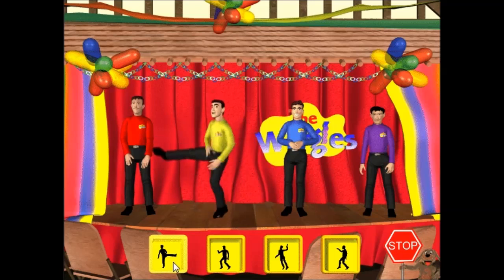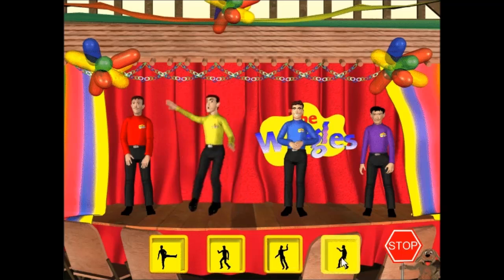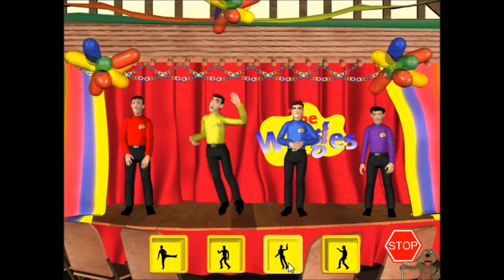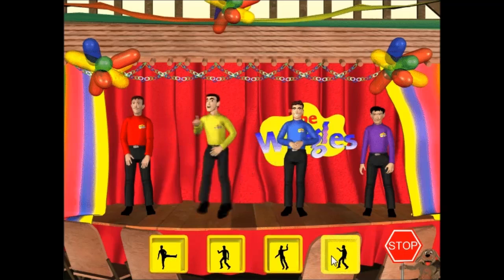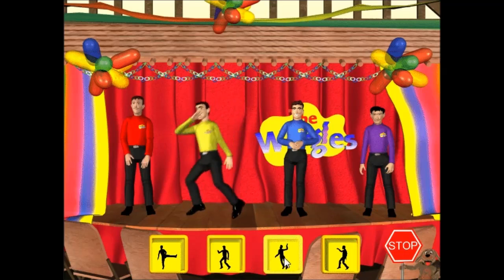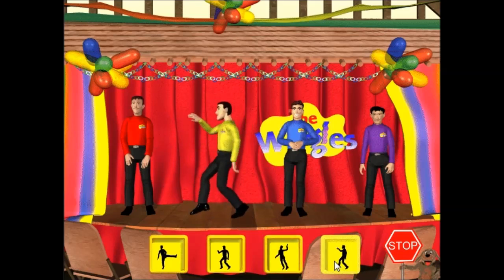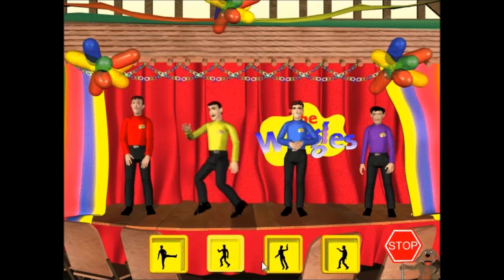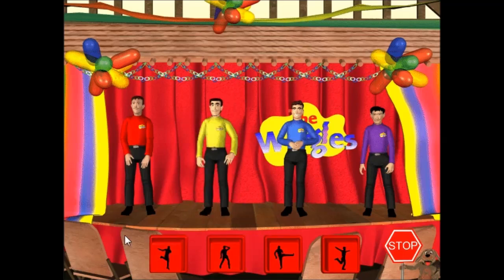Side to side, you sway with your hands. Lift your knees in time with the band. Side to side, you sway with your hands. Lift your knees in time with the band. Click to make me wiggle. You sway with your... Oh, I really love dancing.